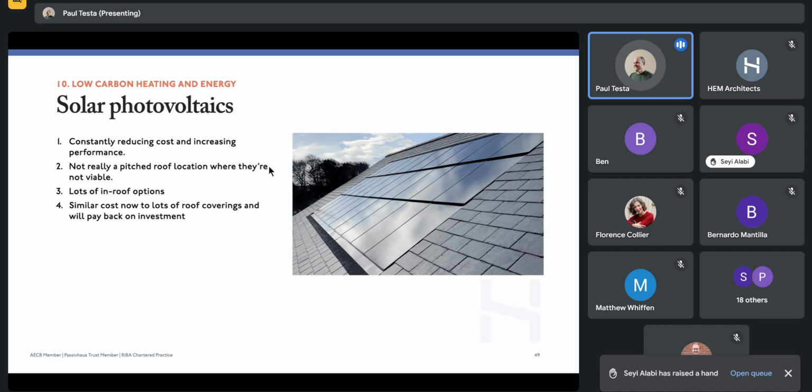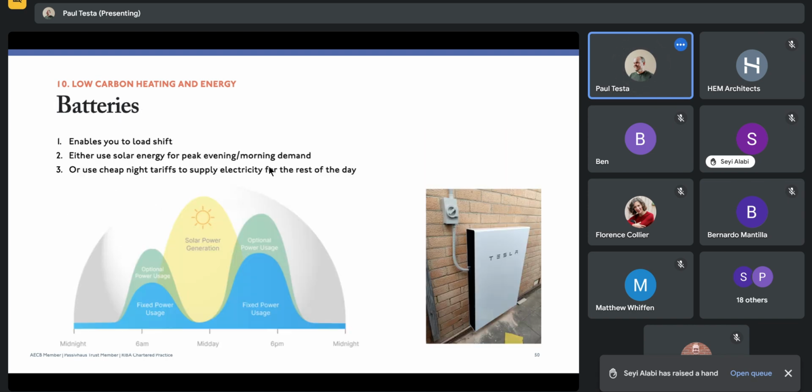They are now a similar cost to lots of roof coverings, especially the more expensive roof coverings. So they are almost a like-for-like replacement in cost, and they will pay back on your investment. So they're really worth thinking about. And then batteries are really important.